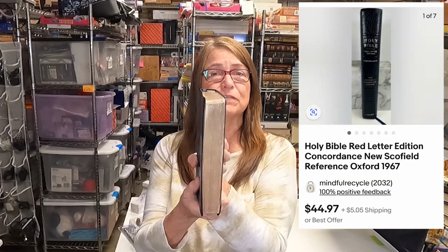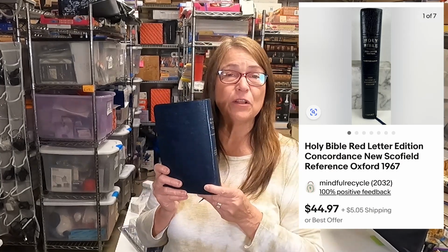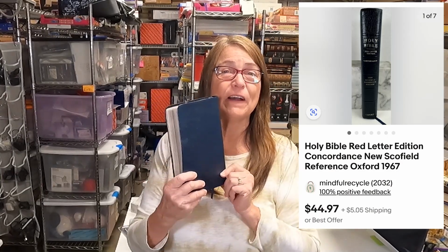I sold this Bible. It is a red letter edition. It's from 1967. It's in excellent condition for the age. I paid $2 for it and it sold for $45.